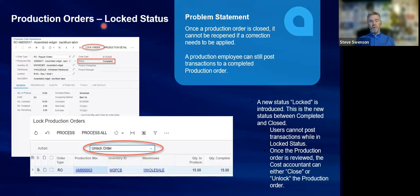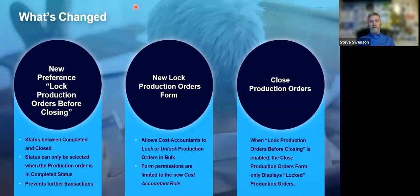So it just gives a little bit more control, because there were some questions around it. Some people had concerns about their users adding time or materials afterward. So this gives you a couple of different options. The first one is locking production orders before closing. You can set that preference so it automatically locks as soon as the production order is done. When it gets to completed, it turns the lock on for you. And if you need to add things, somebody has to go unlock it.